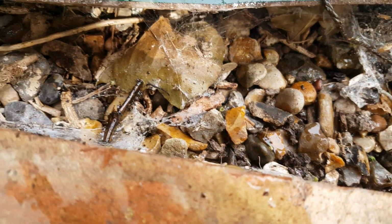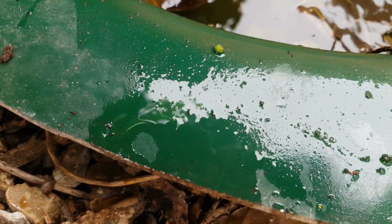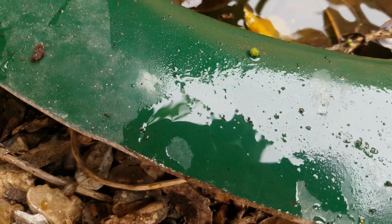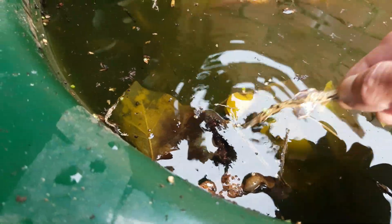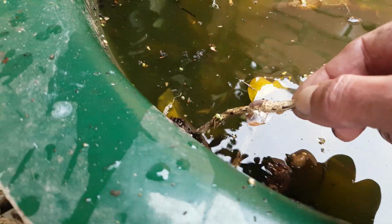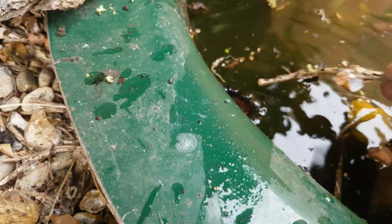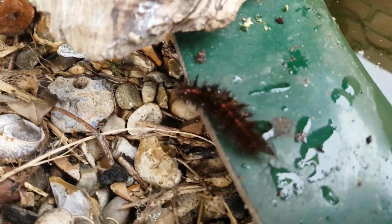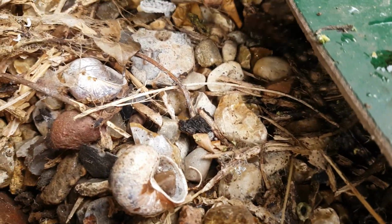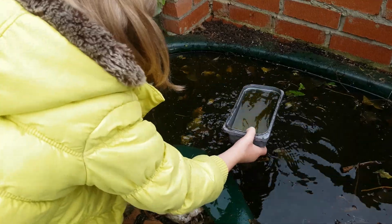He fell in again. Get him again. I've rescued him twice and he keeps going. What's he doing now? Why does he like it? I think he thinks he's been attacked with the stick. I'm actually trying to rescue him, but he thinks I'm trying to eat him, I think. Right, then let's get him in here. I made him a little home. And he's gone under there now. He'll be okay under there.